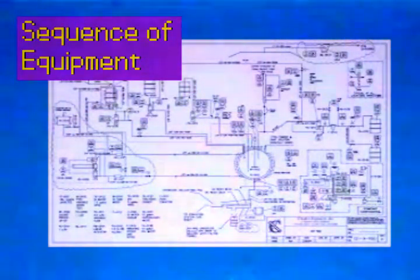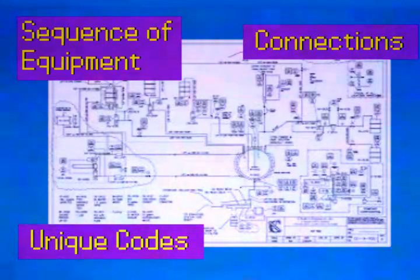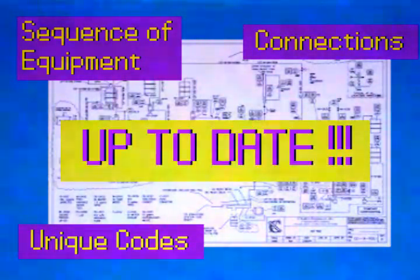PNIDs are vital to process engineers because they help them understand the operation of a plant. They not only show the sequence of equipment during the design process, but also help keep track of individual pieces of equipment by assigning unique codes to each piece and showing how everything is connected. It is therefore very important to keep it up to date for operational and safety purposes.